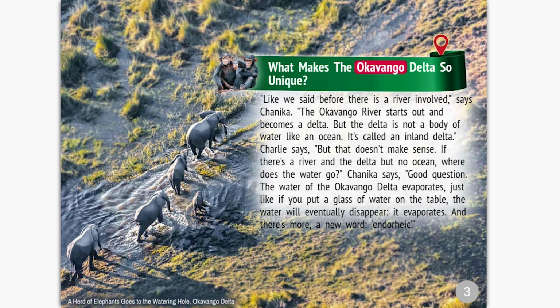What makes the Okavango Delta so unique? Like we said before, there is a river involved, says Chanika. The Okavango River starts out and becomes a delta. But the delta is not a body of water like an ocean. It's called an inland delta. Charlie says, But that doesn't make sense. If there's a river and a delta, but no ocean, where does the water go?